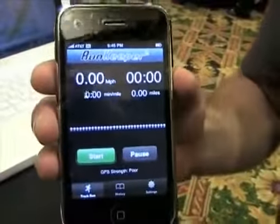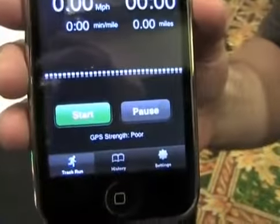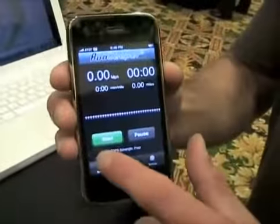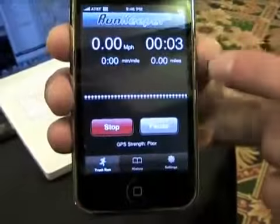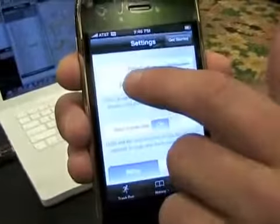So what will it do once I have it loaded up? Let's pretend that I'm more active than I am, and I run every day. What will it do for me while I'm running? If you hit the start button here while you're running, it will give you the total time that's elapsed, the total distance, and your speed over the course of the run.